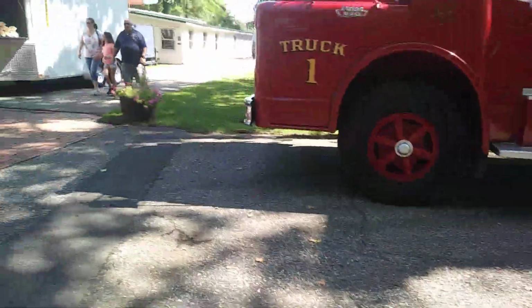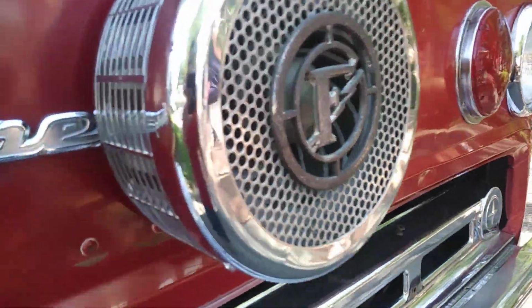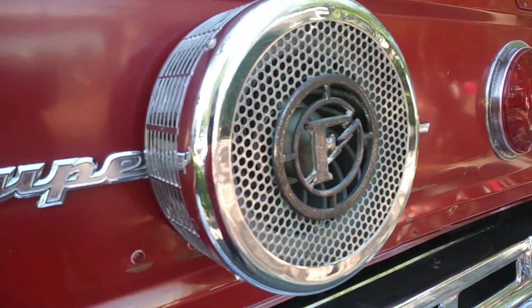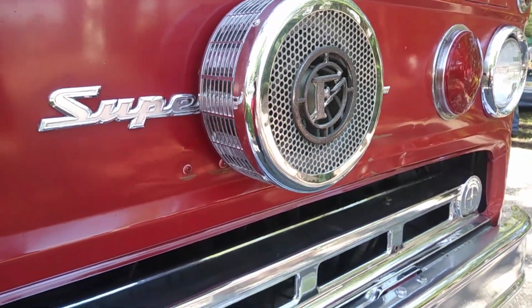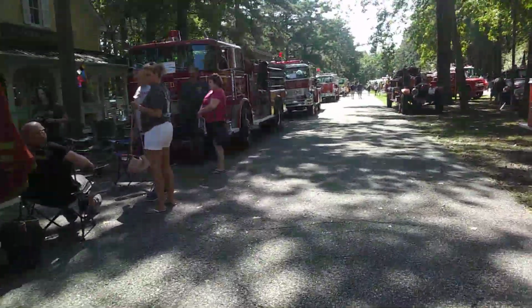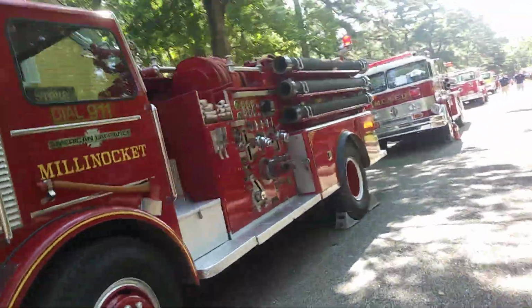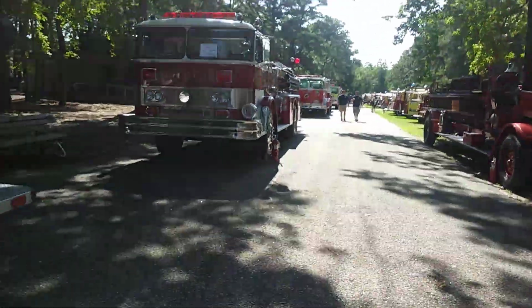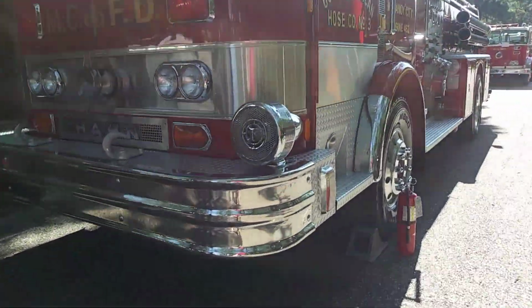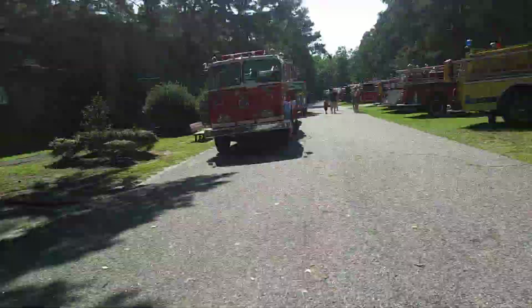There's another fire truck. Ooh, there's a Q. Federal Model Q. That's cool. I guess it's a Super Duty, I'm not quite sure because the Federal Model Q is blocking it. There's one with another Q. It's a very nice fire engine. There's one with another Q. There's a nice one. Looks like they put aftermarket wheels on it. It's pretty nice.